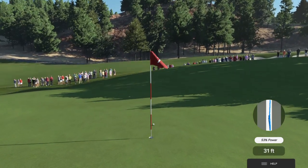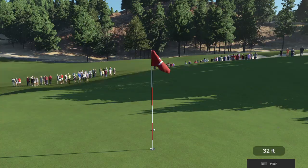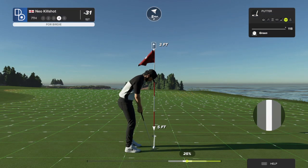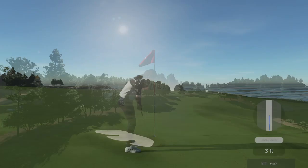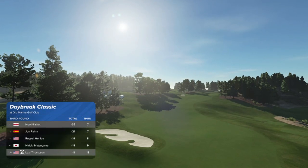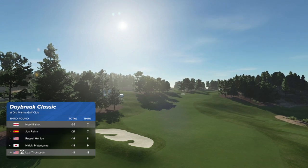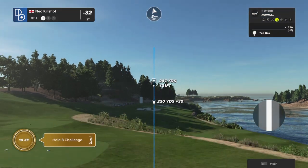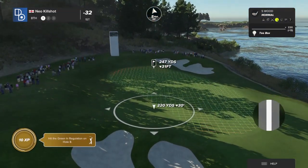Oh, so close. Yeah, that looked to be a bit of a misread. 3 feet to go here to the hole. Little birdie look in here. And after that hole, they currently lead in first place with John Rahm in second. Ooh, we're at the par three here. I love these holes.